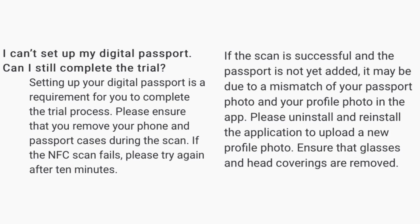If the scan is successful and the passport is not yet added, it may be due to a mismatch of your passport photo and your profile photo in the app. Please uninstall and reinstall the application to upload a new profile photo. Ensure that glasses and head coverings are removed.